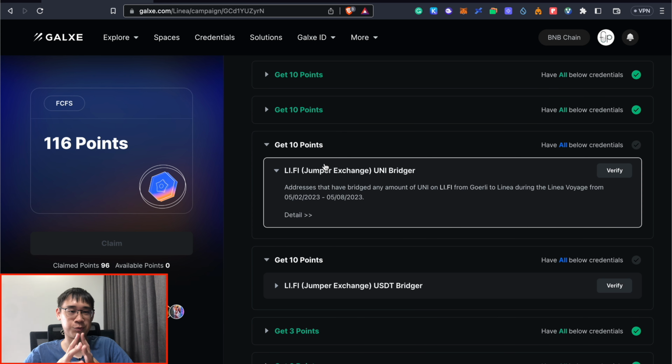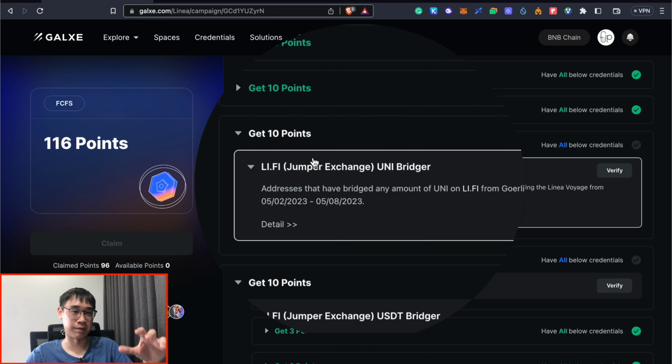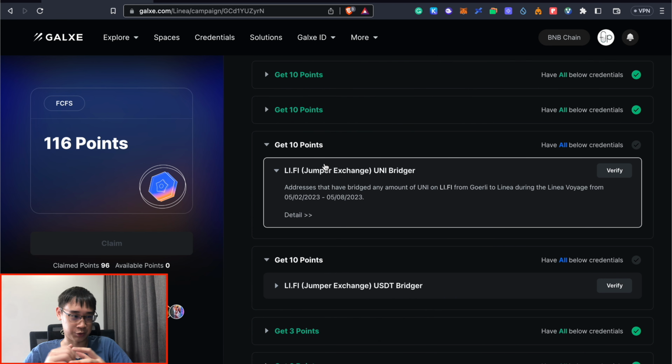The problem with these 2 brand new tasks is that we need to complete them by the 8th of May, and it also uses the Goerli testnet, which is now extremely congested, so the gas fees are extremely high. So what we need to do is to bridge both the UNI and USDT tokens from the Goerli network to Linea, and we'll be doing this with another bridge known as Jumper Exchange.